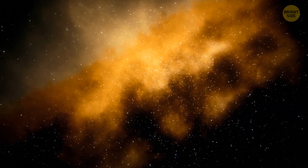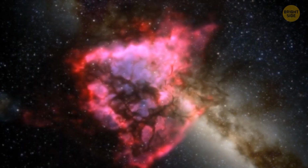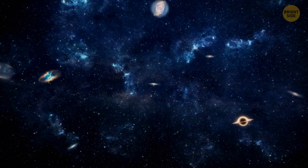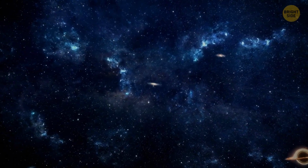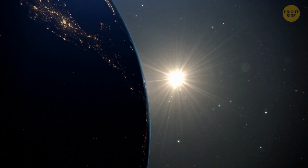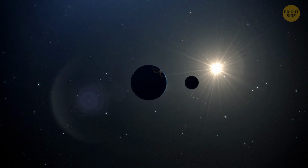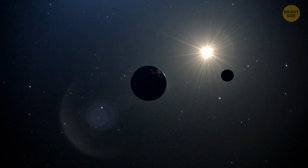The universe is a place full of mysteries. Since ancient times, scientists have been arguing about how space works. But none of us has ever doubted the existence of one thing: the sun. The center of our solar system. It's big, bright, and immortal? Nah, not really. Actually, the sun is just an ordinary star.